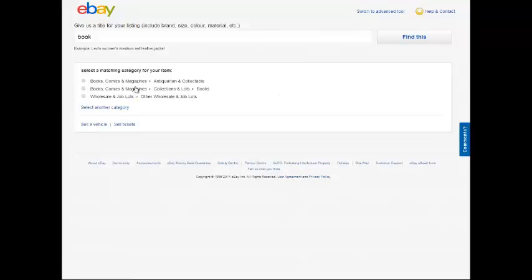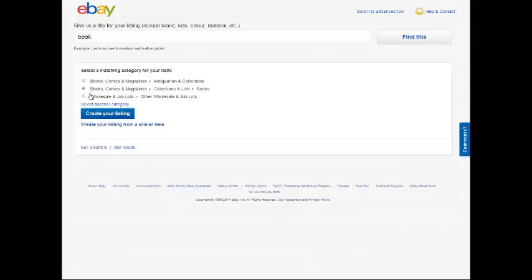Now here I've got 3 categories that eBay has selected from the one word I've put in there. Wholesale job lots, books, comics and books, and antiquarian and collectible. So I would tick books here at this point, and then it will let me create my listing, or it will allow me to select another category. Now it can be useful selling things in 2 categories. However, if you do select a second category, you will have additional charges.